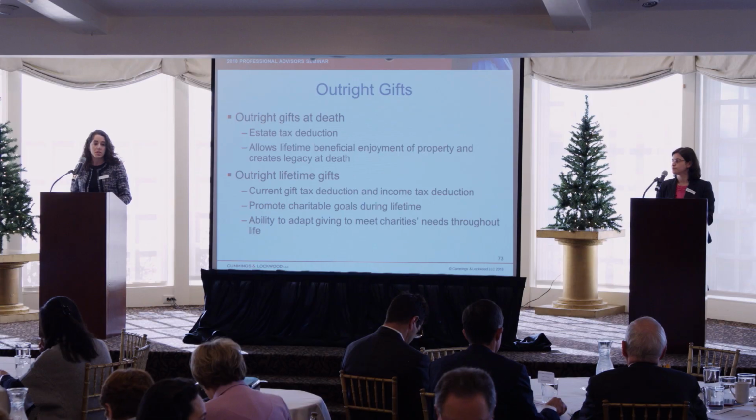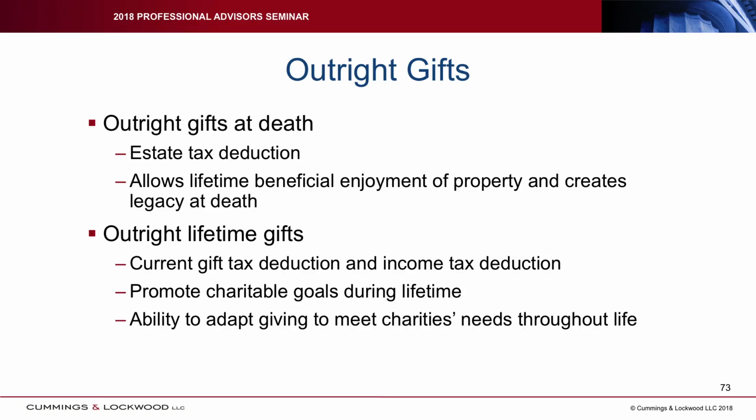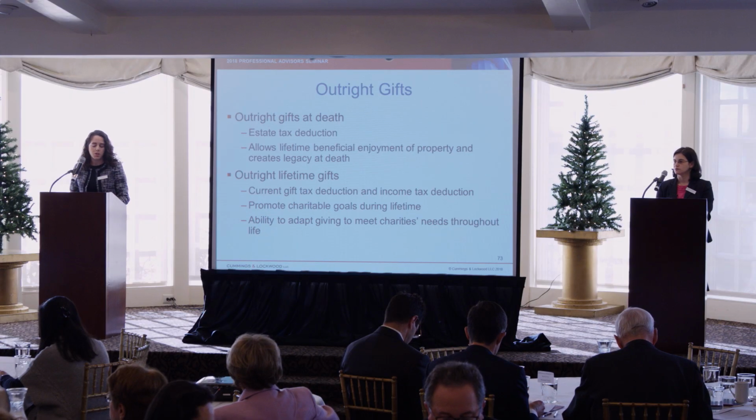When a client wants to give outright at their death, in addition to the estate tax benefits that they might receive, it's a really great way for a client to use their assets during their lifetime for themselves and their family, and then create a legacy for their family when they die. Also, during lifetime, if a client wants to make lifetime gifts, outright gifts are really great because in addition to the income and gift tax benefits that they might receive, it's really a great personal thing for a client to be able to have a relationship with that charity.